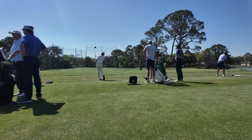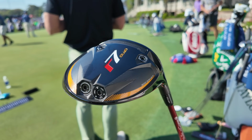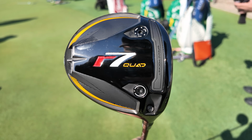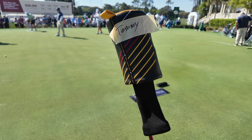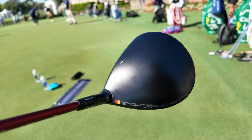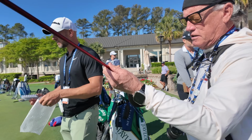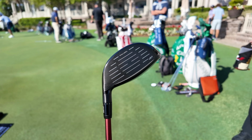In TaylorMade wood news, the company announced the return of a truly classic name as they launched a brand new R7 quad mini driver to the public, and PGA Tour players got their first looks at the new weapon this week. We got our own first-hand look at the club, and trust me, the nostalgia was hitting hard.